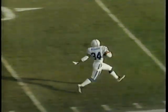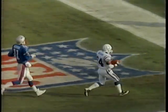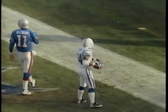It's Buchanan, he's to the 20, he may score! He comes down the near sideline, he's at the 50, he's at the 40, the 30, the 20! He high steps it down the near side, 5, end zone! Buchanan with his 5th game in a row with an interception, his 3rd touchdown!